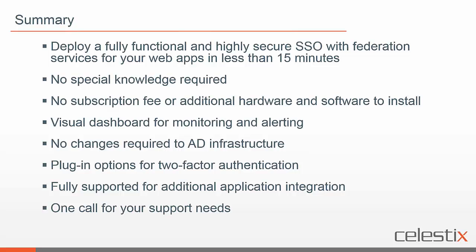So in summary, from what I've taught to you about today, what we've really strived to do at Celestix here is really help you deploy a fully functional and highly secure single sign-on with Federation for your apps within 15 minutes. Once you have all your prerequisites in place, it doesn't take much to actually configure and deploy this. This is contrasted with a normal ADFS deployment that may take upwards of 2 weeks or 10 days. So from 10 days down to 15 minutes is really a nice, attractive feature there.